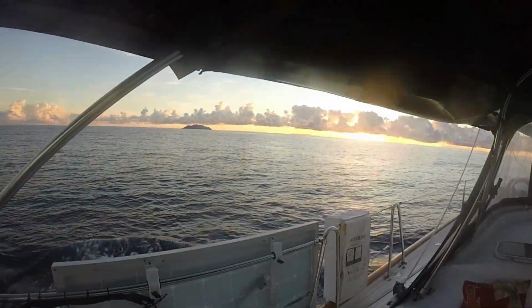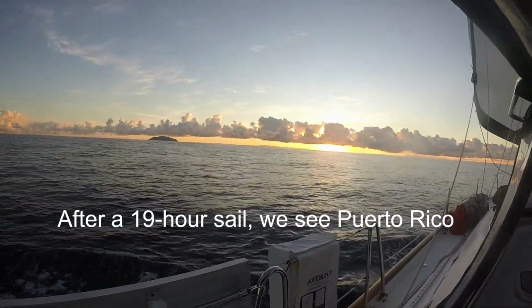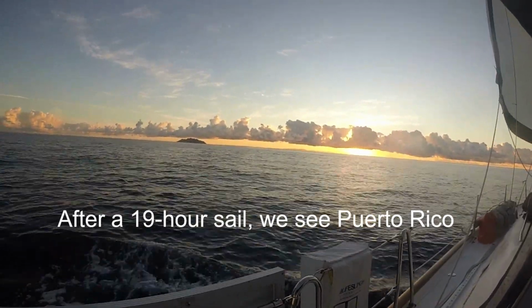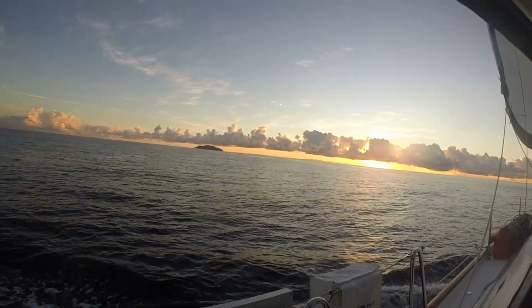Here we are. We made it to the coast of Puerto Rico. And it's 7 a.m. Sun is rising. It's going to be a beautiful day.